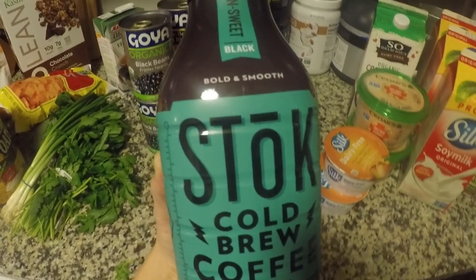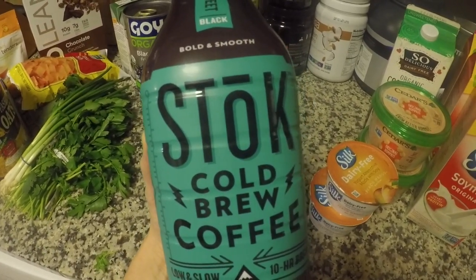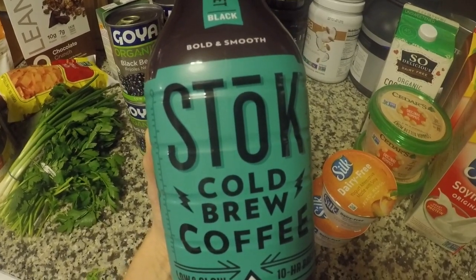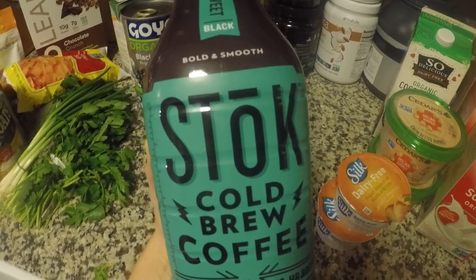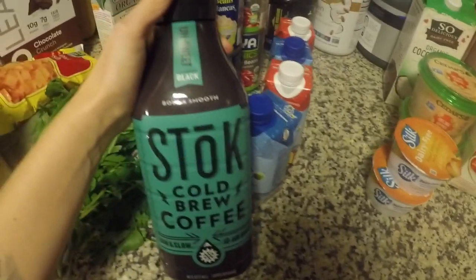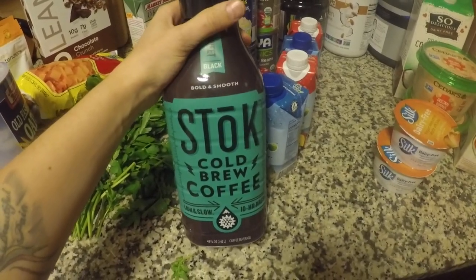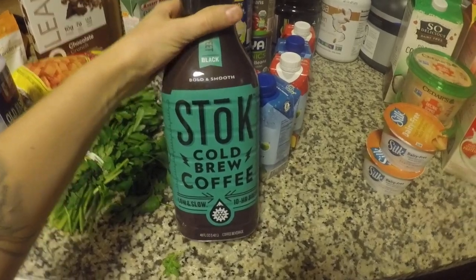They have a couple different flavors. They have one that's sweetened a little bit. They also have a chocolate one that is really good, but I don't like the added sugar, so I try to avoid that. So I'll only get that one if they're out of this one, which is a nice little treat, but I try not to get too used to it. And I just drink it black. I find that it kind of has this natural sweetness to it, so that I can just drink black. But you can add whatever kind of creamer or milk or whatever you're using to it if you wanted, as well as sugar.